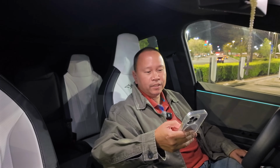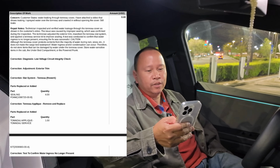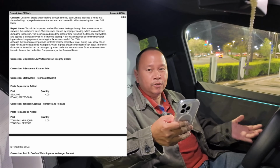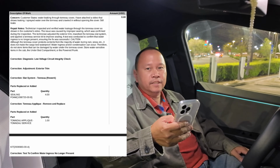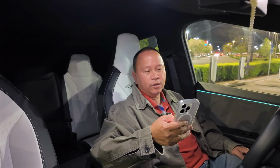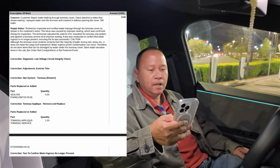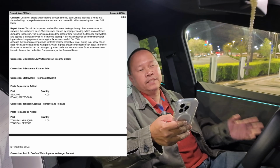Okay, so the invoice, what we got is: customer states water leaking through tonneau cover. I sent him a video, just like the video I did on this channel. That's what I sent him. Here are the repair notes. Technician inspected and verified water leakage through the tonneau cover as shown in customer's video. Issue was caused by improper sealing.